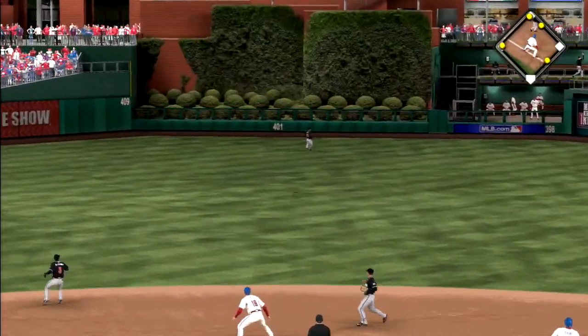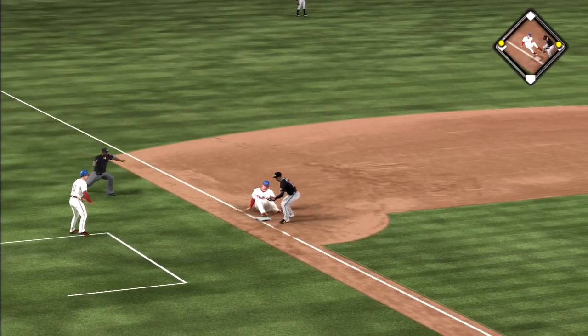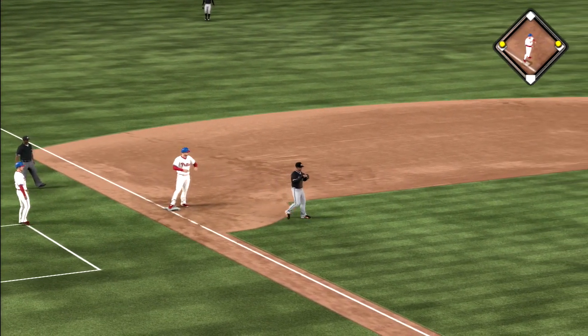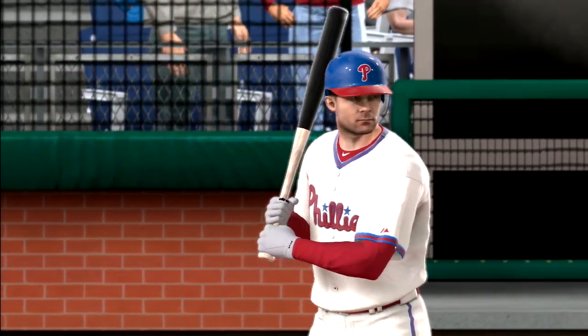Swing and a fly ball. This ought to at least get the go-ahead run in. Warren is there, and that should be deep enough to score the run. But he's safe at third as he's able to scramble back. Big spot here. Runners at the corners, two gone. And here comes the clutch-hitting Michael Young.